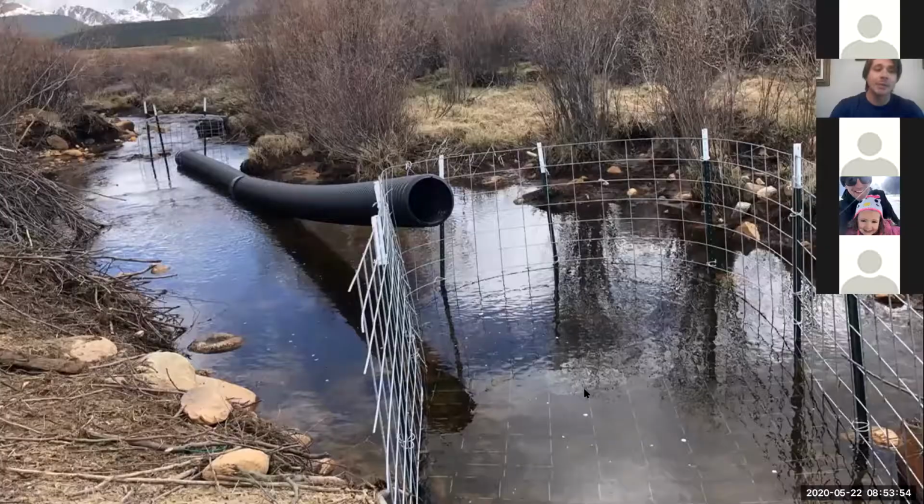Here's a pipe and fence system that was recently installed at a site where a pipe system and a flow device would be effective because the drainage area is less than 1 square mile. This is over by Pipe Plant Creek, past Taylor Reservoir. Once beaver dam along this fence, it will re-wet this wetland, and the pipe system will make it so that the water level remains below the road.